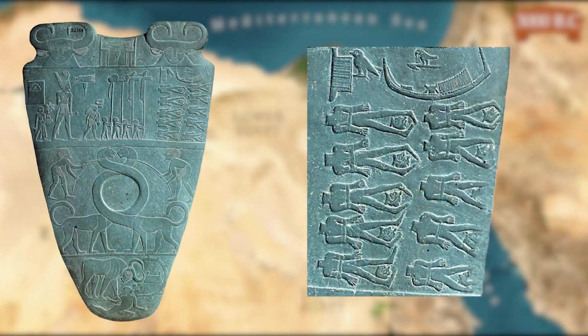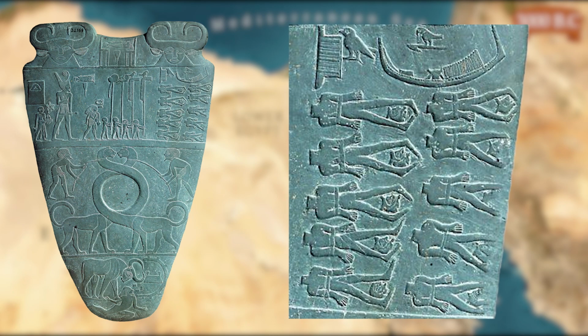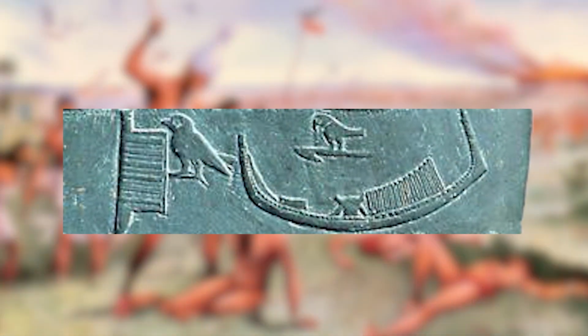At the far right is a row of 10 decapitated corpses with their heads between their feet and their severed genitals protruding from their mouths. Above them are symbols of a ship, a falcon, and a harpoon, possibly indicating the names of towns conquered.